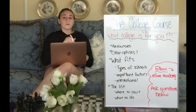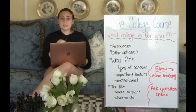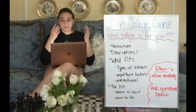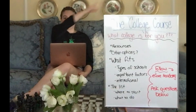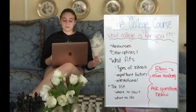So start with resources, see what kinds of schools you might like, write out your priorities, and see what kinds of schools match. My recommendation is to get a piece of paper or a notebook or something that you can split into 3 columns and write must have, nice to have, and doesn't matter. So these are the factors that your school should match.